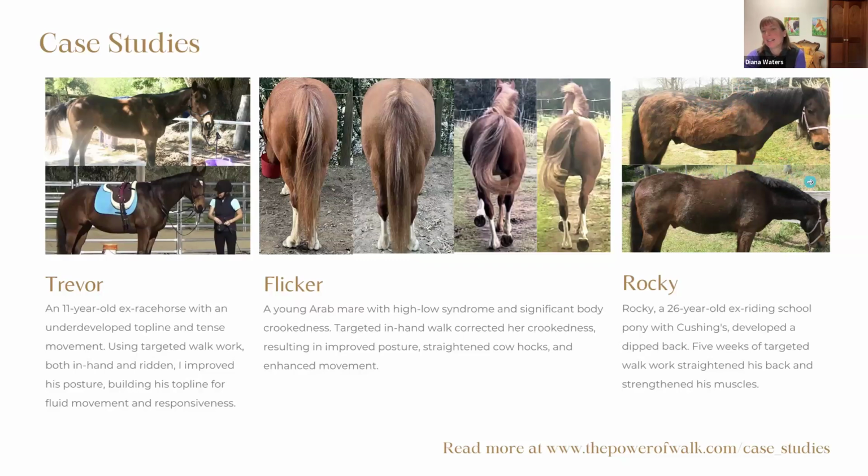And again, just the same as with Flicker, he chose to move in this new way, even when I wasn't working with him. So although I only worked him about 20 minutes per day, 2 or 3 times a week, once he had figured out that it felt good in his body to stand like this, he maintained this posture. And in fact, he's still with me 2-3 years later, and it still has a straight back. It doesn't go back to being dipped.